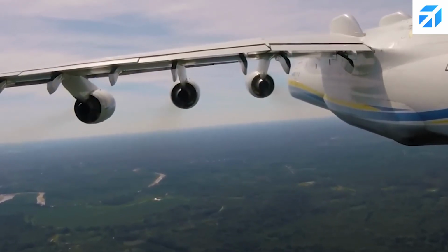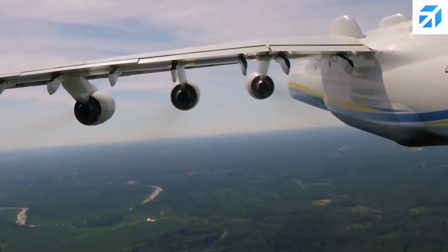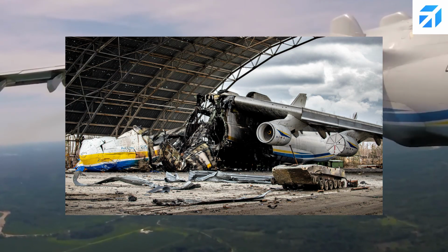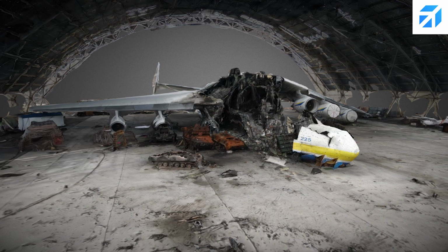NATO had advised Ukraine to evacuate the aircraft, and an evacuation flight was scheduled for February 24th, but on that day, Russia had invaded. Between February 24th and 27th, the status of the aircraft was unknown until it was confirmed that the aircraft had been destroyed during the Battle of Antonov Airport.